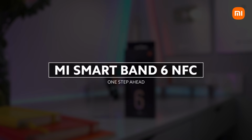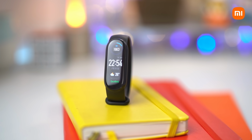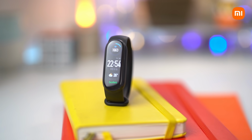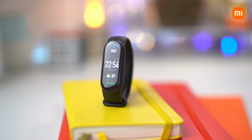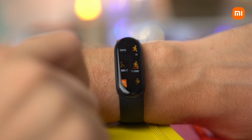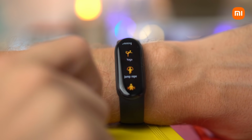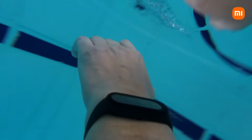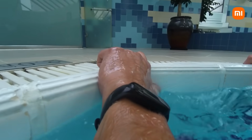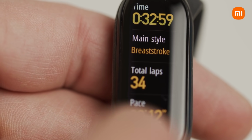Then we've got the Mi Smart Band 6 NFC. Finally, I always like the Xiaomi Smart Bands, and I love that this one has got that same bigger 1.56 AMOLED display. It's got a really nice brightness, I think it's 450 nits, and it's got all the sensors to track your activities and it's got those 30 tracking features like we had on the Mi Band 6 that allows it to track a large number of activities, and because it's got that 5 ATM waterproof rating, it supports one of my favorites, which is swimming.